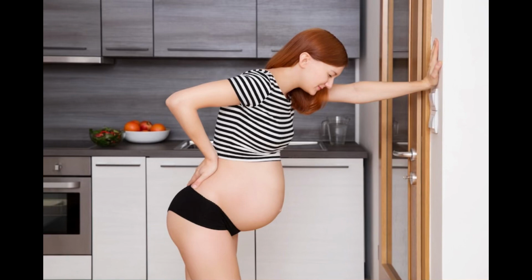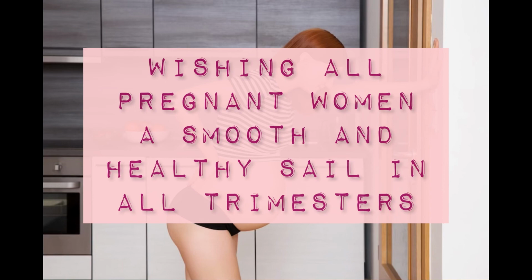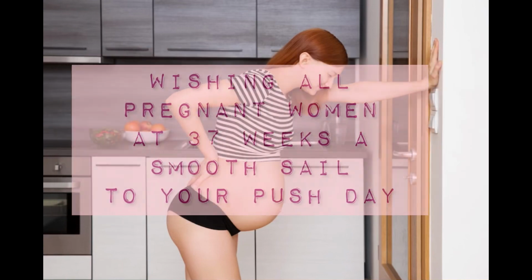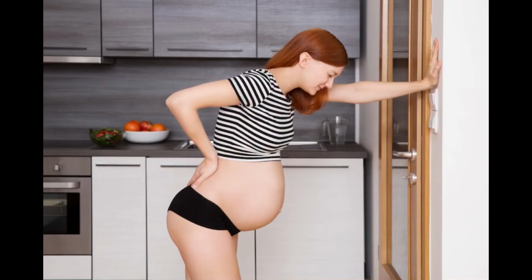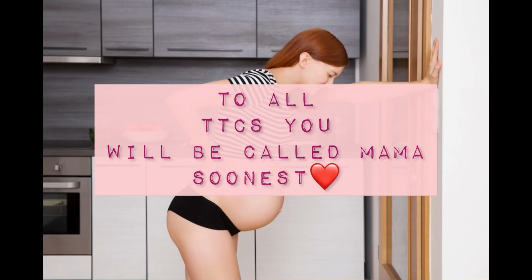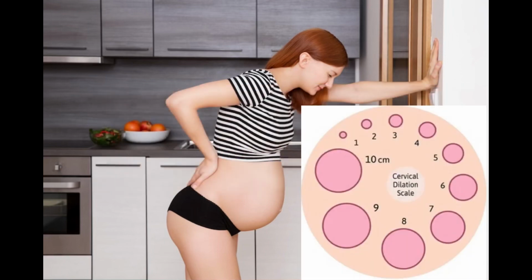Most people will have a cervical check when they get to the hospital and before they start pushing. Dilation can take hours or days. It is highly individualized. As long as your body is making steady progress, your healthcare provider will likely allow your body to dilate until you reach 10 centimeters.